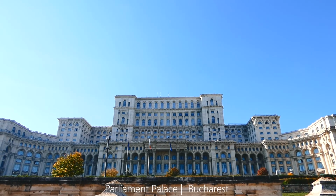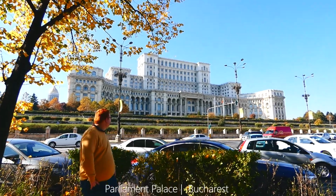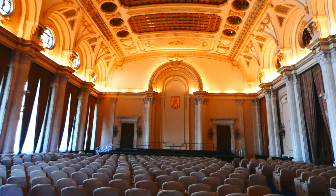We're in Bucharest! So in behind me here is the Parliament Palace, otherwise known as the People's Palace. It's the second largest building, not in Bucharest, not in Romania, but in the world. It falls only behind the Pentagon in the US. It is huge. We just went for a tour inside and it's unnecessarily big.